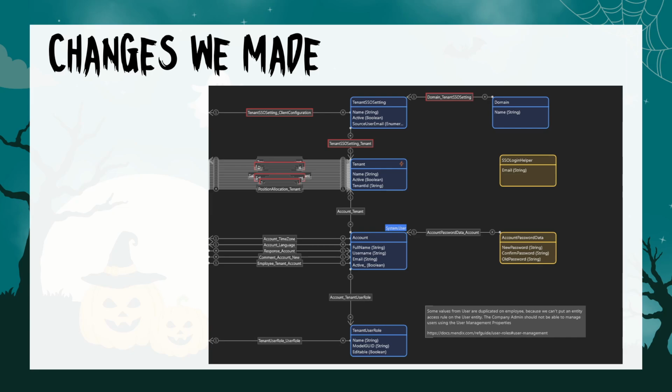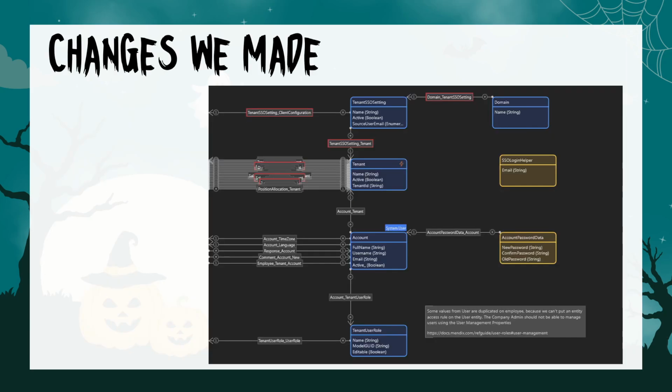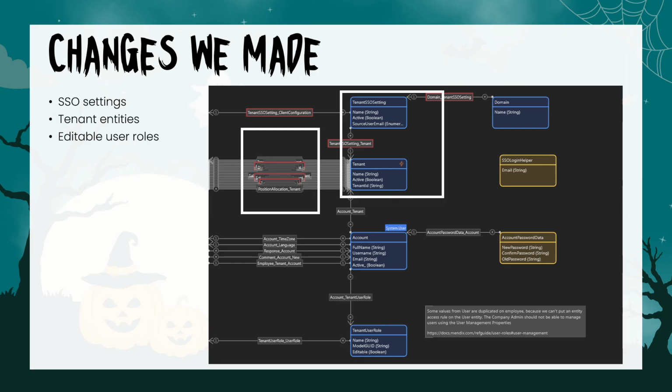And from here, of course, we have the tenant, and here you already can see there are a lot of associations which will be associated to the tenant to create that security constraint. And each tenant has their own single sign-on settings, so these are also part of the tenant administration module. So we added SSO settings, we added a lot of entities which are related to the tenant, and we created the association toward the tenant, and we also added editable user roles.